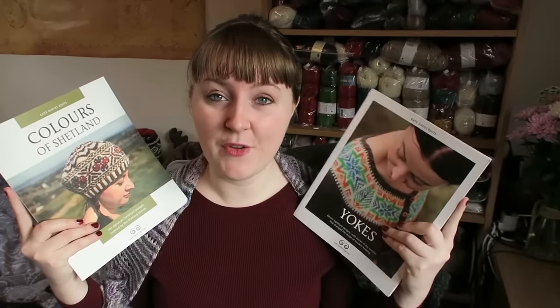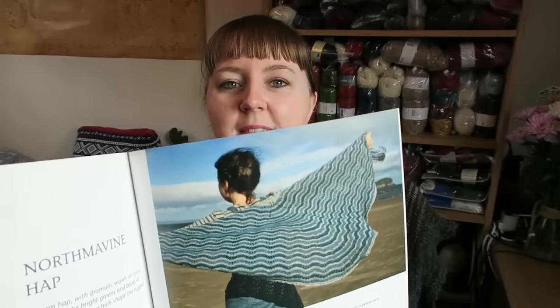But these 2 are my favourites. These are her first 2 proper thick pattern booklets. This was her very first, Colours of Shetland. What am I going to show you first? There's a lovely shawl in here actually. Really pretty one. You see that? It's a hap. Correction, it's a hap.